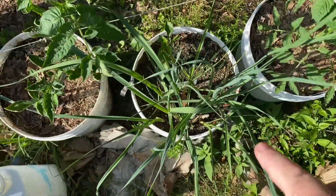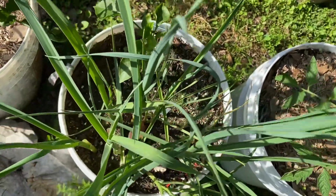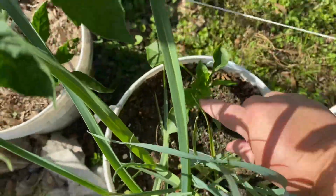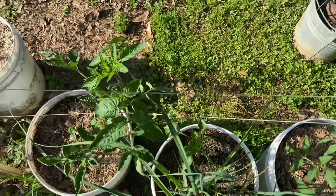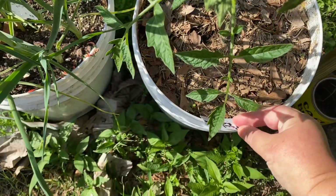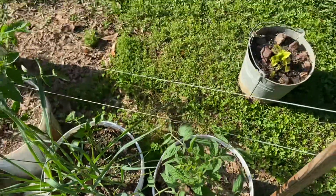These are leeks. That is, what is that? Pepper. Anaheim, because I love chili rellenos. And then this tomato is a Paul Robeson, and I don't have anything growing in there yet either.